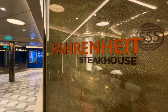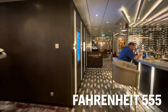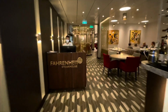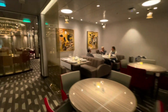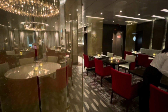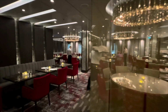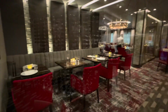Here at the Fahrenheit 555 Steakhouse, where you can have your piece of heaven, I mean your piece of steak at its best. This steakhouse is part of the specialty dining and it has an additional charge. And just make sure as soon as you walk in the ship to make your reservation, because they'll be gone quick.